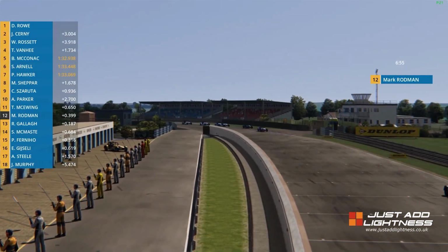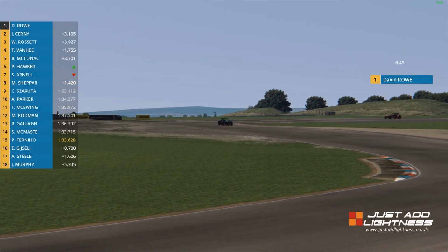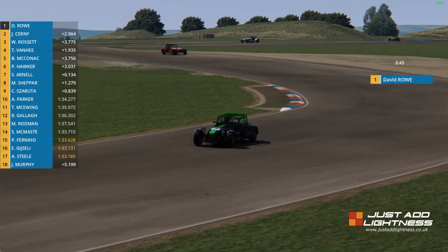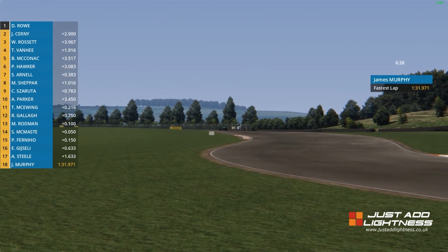So I think it's only fair to ask at this point, how is Dave Rowe going to lose this race? What's going to happen to him now? Are we going to have lightning suddenly appear in the sim? Well, I know they've just implemented a weather mod that you can put in for Assetto Corsa, but I don't think it's quite that extreme that you can have lightning in there just yet. They haven't put it in by default.